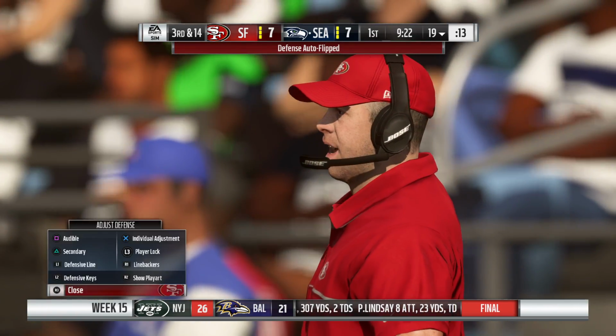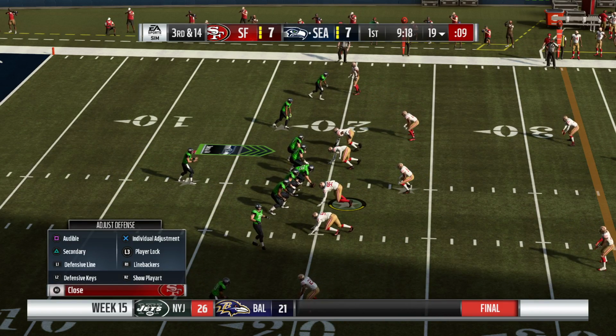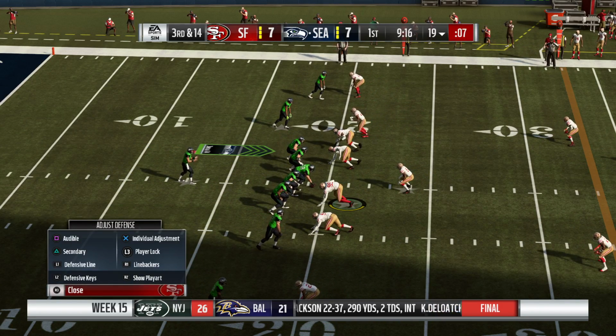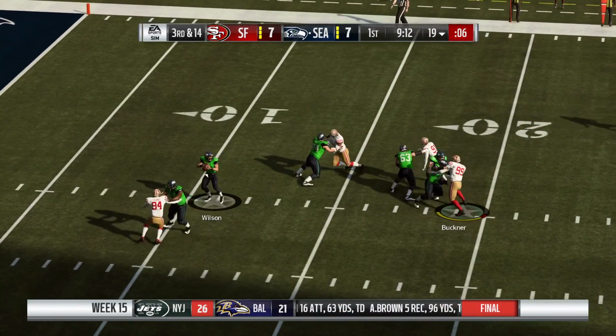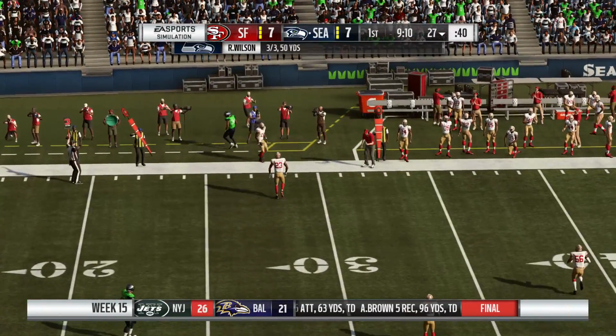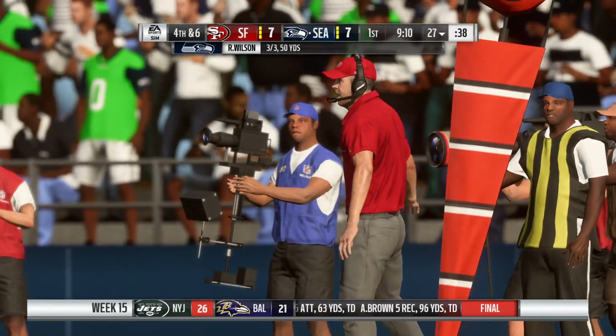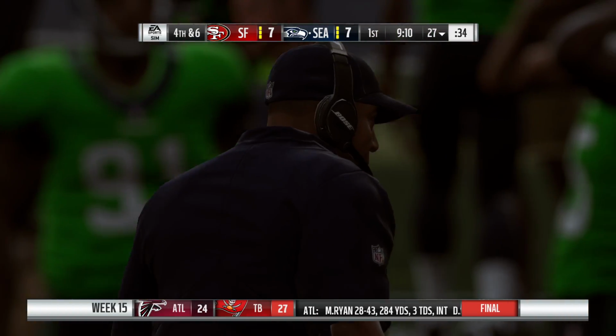So time to start going in the other direction as they come up now 3rd and long. Third and long, it's Wilson. And he'll get this up past the 25 before he's out of bounds. Give him 8 on the play, and that's going to make it 4th down.